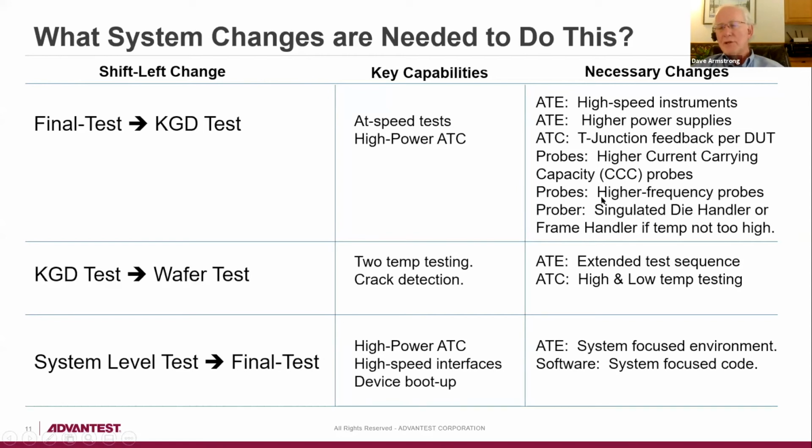And as alluded to in one of the questions, sure, you would need some high frequency probes if you're going to do at-speed testing. Do you move 100% of the test forward, or look at the cost trade-off here? One of the things you're definitely going to need is to carry more current into your part. So you're going to need some higher current probes, good thermal feedback. Perhaps you might want to reconfigure your ATE for higher power supplies and instruments.